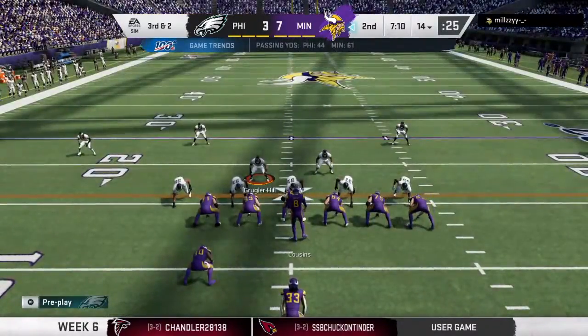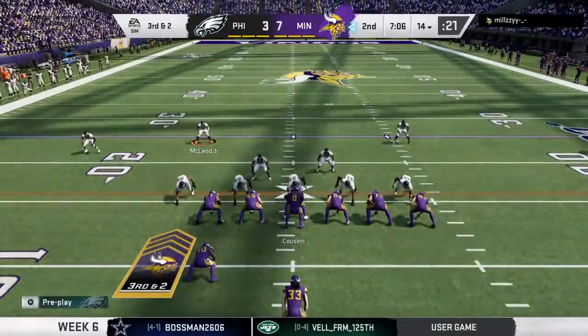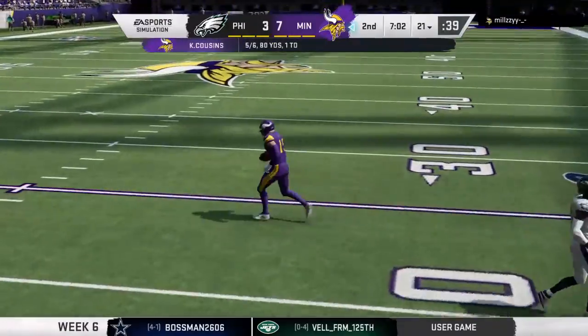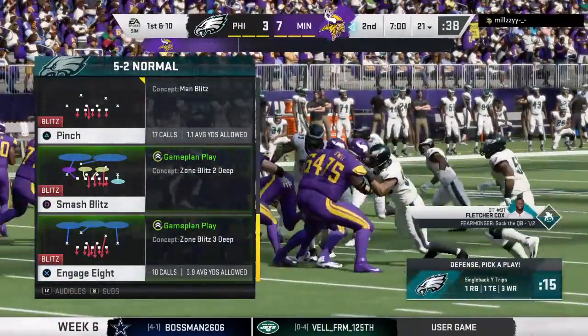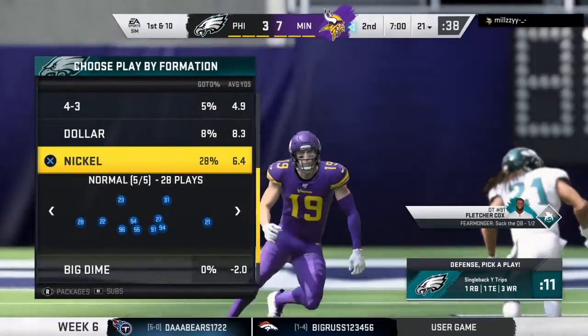50. 180. Check 56. It's going to be a 2. Cousins on 3rd and 2. Open man is Thielen. It's complete. A first down for Minnesota. Cousins finding Thielen. Let's go.